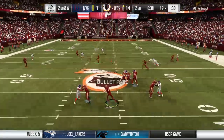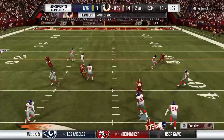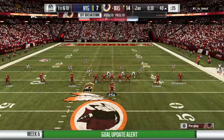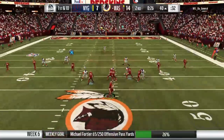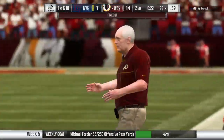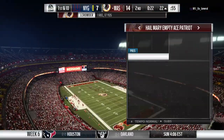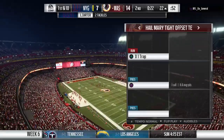Looking to throw on second down. Lambert. This one complete to Jordan Reed. And he's able to get this one down to the 40-yard line. He's got his first catch here before halftime, and it goes for a first down. Looking to throw. Lambert. It's brought in by Jamison Crowder. And now before this first down play, we're going to get a timeout here, as it comes with 22 seconds to go here in half number one.